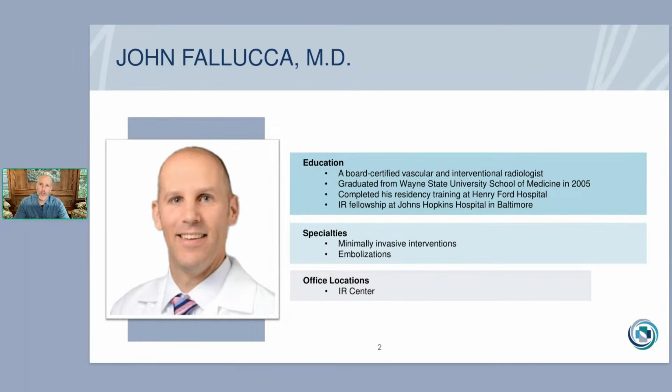From there, I took a job at the University of Wisconsin in Madison, Wisconsin, before returning back to Michigan and working at Henry Ford Hospital for many years. And in September, I left Henry Ford to join Michigan Institute of Urology and IR centers to offer these minimally invasive interventions to MIU patients.